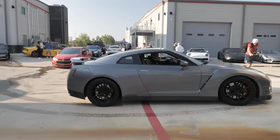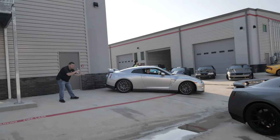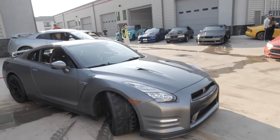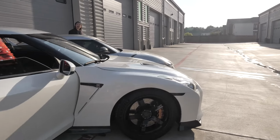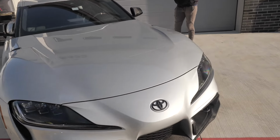Look at this. This thing is gorgeous. That silver one is nice as well. Nice little wheels on that, and it does have some very sexy exhaust tips on it, man. This event is turning out pretty nice. Let's take a look at this white one over here that has pulled in as well, next to this nice Toyota Supra. Look at that. ADV.1 wheels on top of it too.